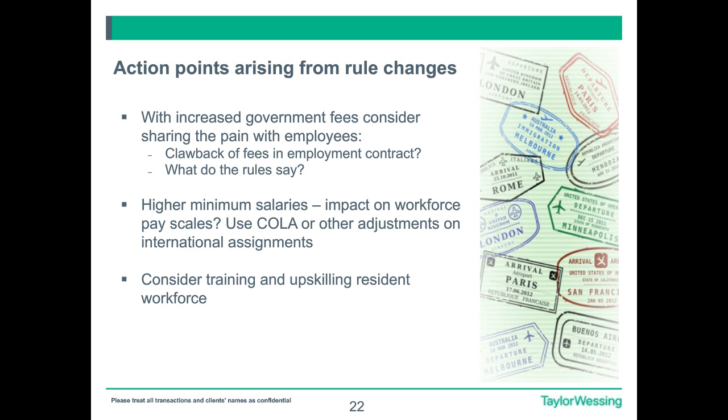You also need to, I think at the moment, consider training and upskilling your resident workforce. I think that's particularly important with what Charlie has said in relation to potential visa issues for European nationals in the future. So it's probably something to consider now: do you want to be spending money on the skills levy, or would you like to spend those funds on upskilling your resident workforce and looking to address some of the gaps there?